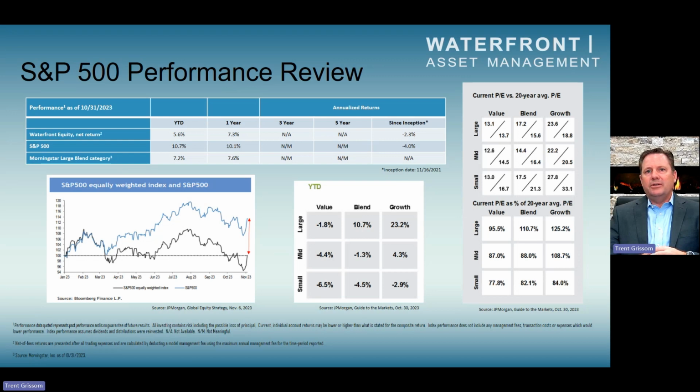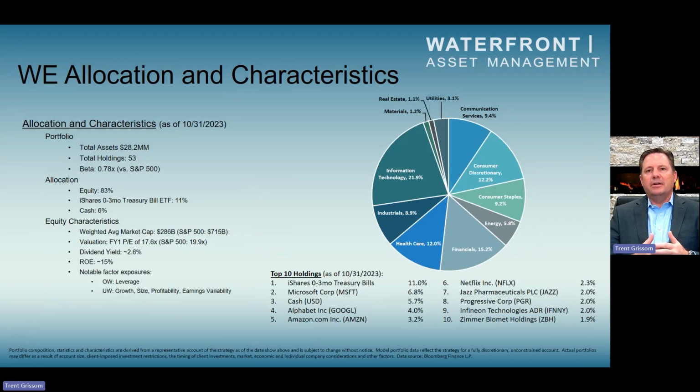So as we move to the next slide, that will help explain the current positioning of the Waterfront Equity composite of separately managed accounts. You'll see in the pie chart on the right-hand side that the strategy is very well diversified across sectors. And the top 10 holdings, shown at the bottom, highlight the fact that my largest position is in Treasury bills with an 11% weight.